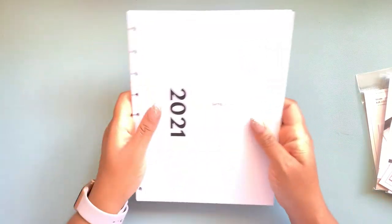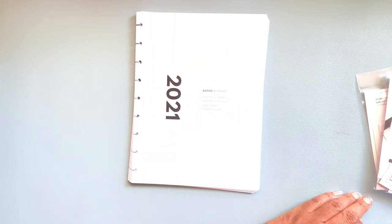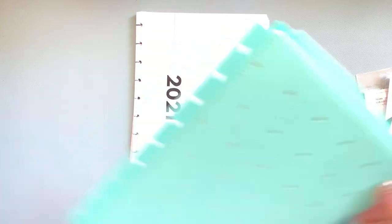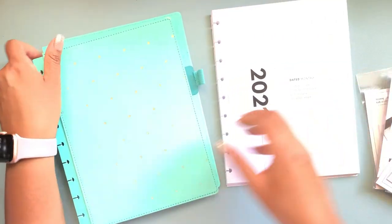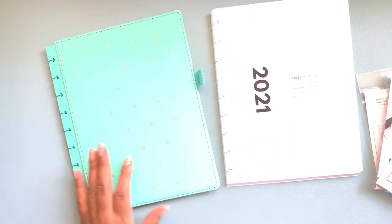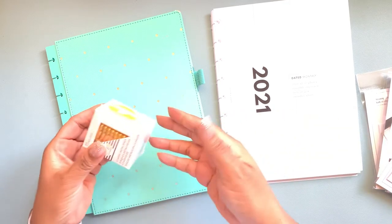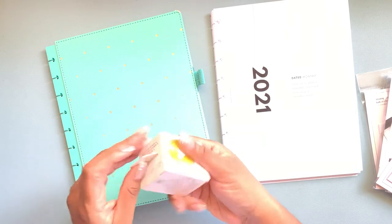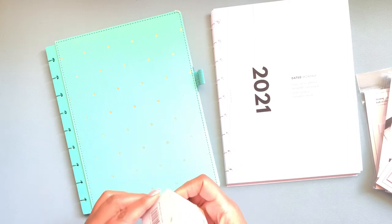All right, so what I'm going to do, because I don't want to necessarily put that back in the plastic, and since I just kind of sorted that out, it's not gonna fit back in the plastic again, I'm gonna use my teal hardcovers that I had from Happy Planner, and some gold discs from Happy Planner. I'm gonna go ahead and put this on these discs.